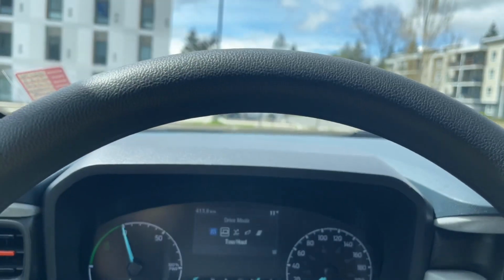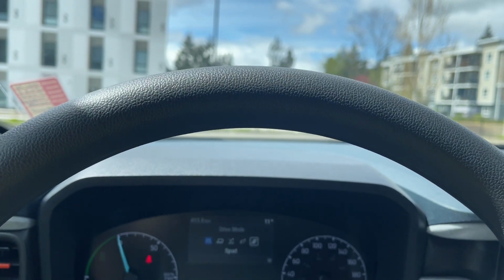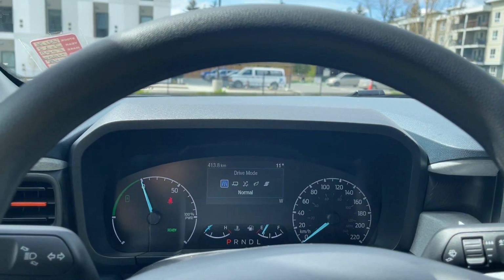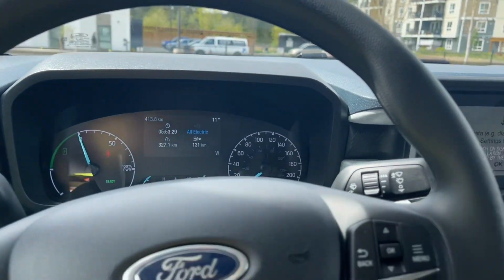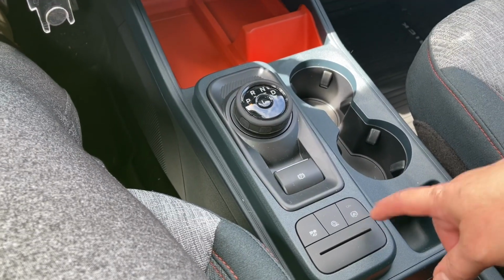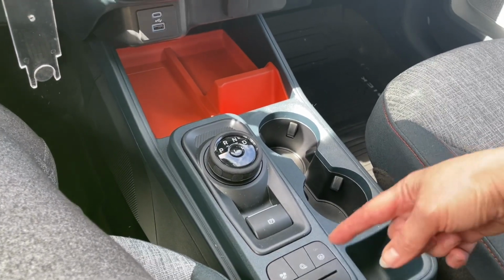So there's normal, tow haul, slippery, eco, and sport, and back around again. So as the road conditions change, the climate changes, or just your mood, you can change the drive feel. There's your traction control, and there's your auto hold. So if you're on an incline or towing, this is when you would use this.